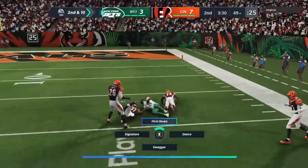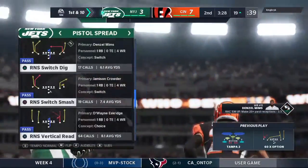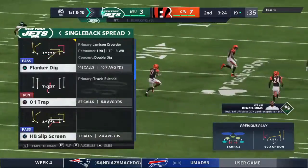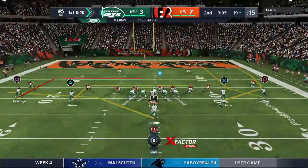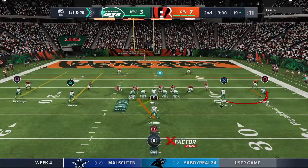And now here's a deep shot that's complete. And they're going to have this way down in Cincinnati territory. A gain of 32 that time. First down, New York. So the big play means just like that, they'll operate from the red zone now on 1st down.